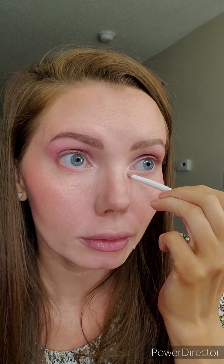Now that we have that done, I'm going to take that same little flat brush, go back in. Now that all of that's done, I'm going to take that same shiny, shimmery shade that we used on the movable part of the lid, and I'm just going to do a little inner corner highlight. Nothing too wild.